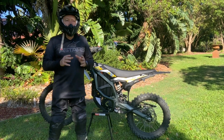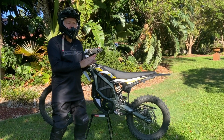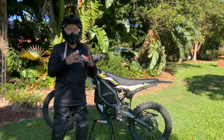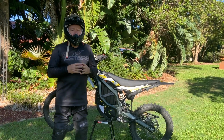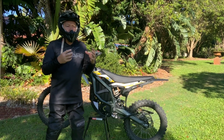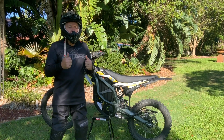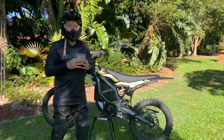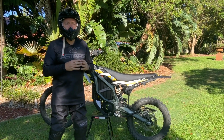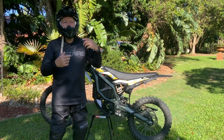So what about battery capacity? The Stark Varg has 6 kilowatt hours. This one has 4 kilowatt hours. So what does that actually mean? Well, that equates to your range. That's how much fuel you've got on board. So the Stark Varg, let's put this in perspective. If you used half the power of the Stark Varg, let's say 30 kilowatts, and you've got a 6 kilowatt hour battery, that means you could run that for 12 minutes at that power level. And that's not realistic. You're not just going to hold half throttle all the time.